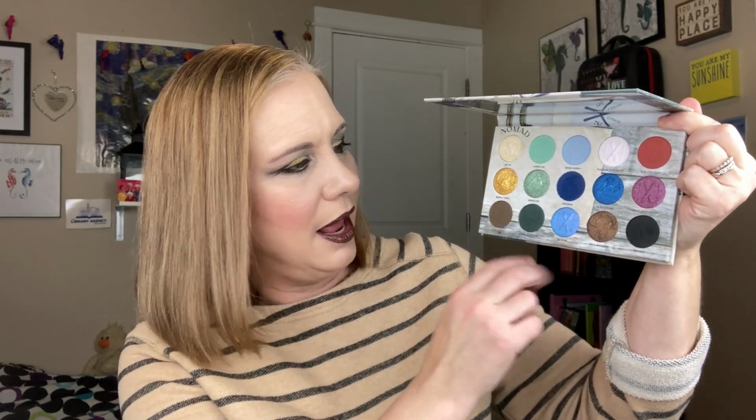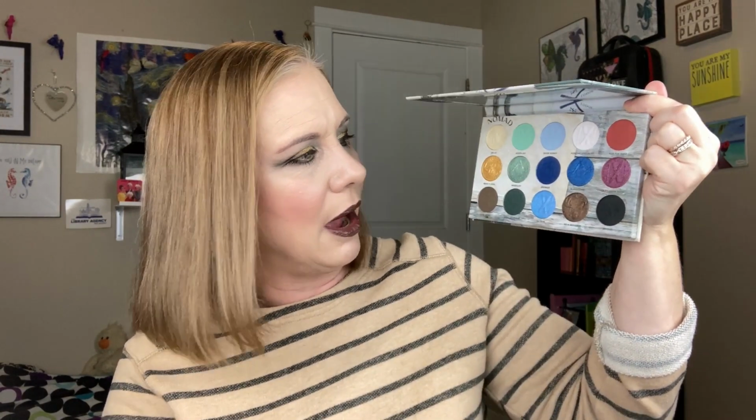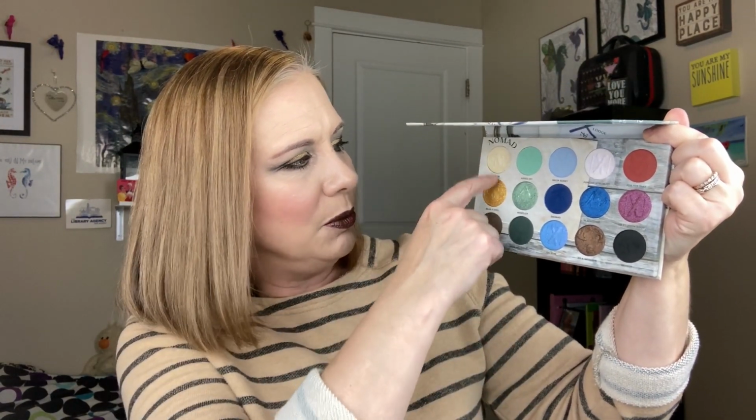So let's look at the palette again. Nomad Cosmetics Whistler Snow Lodge. Such a beautiful palette. Excellent formula on all the shades that I put together today. I used this shade and this shade on my lower lash lines, and then I did line my upper lids with this shade. It's called Ski Out. Really fun. These two shimmers and this as well, just stunning, very opaque, easy to apply.